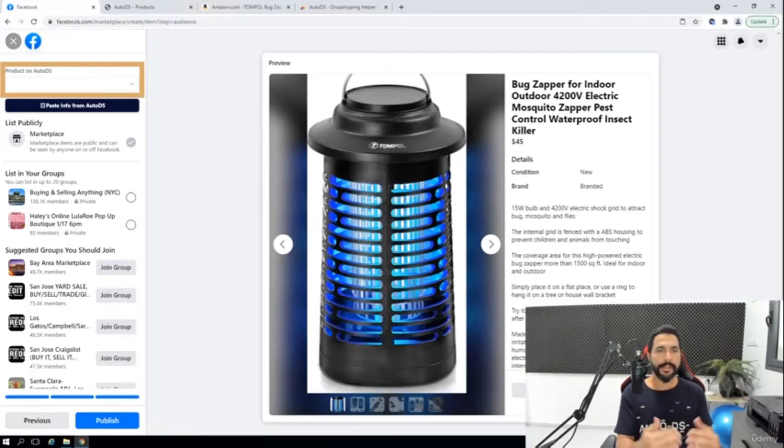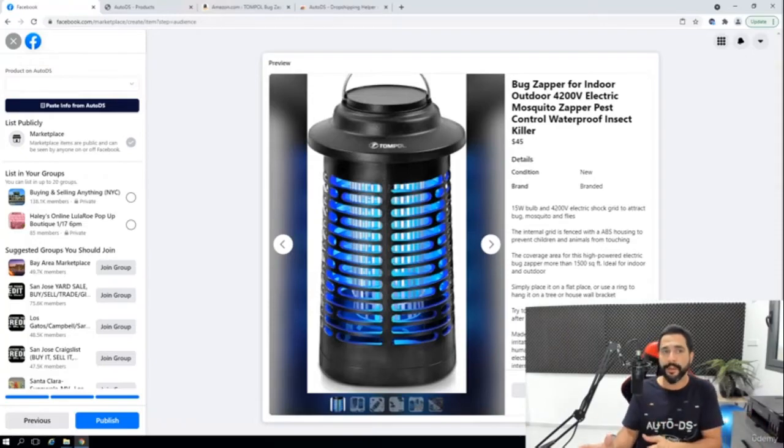And what it's telling you is, hey, we've got the product here on AutoDS, but we see that you don't have it on the Facebook Marketplace. So if you want to import that product, simply choose that product here from the drop-down, paste the info from AutoDS, and we'll make sure to add the product from AutoDS to your Facebook Marketplace account. So that will simply help you synchronize your products and make sure that what you have on AutoDS, you also have on the Facebook Marketplace account.